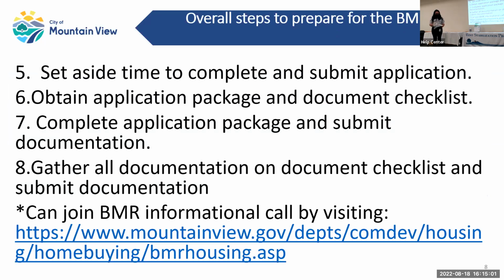All right, so here we have some additional steps. After you review the opportunities, you determine which one you would like to move forward with, and you've created your My House Keys account, you've gone online, you've entered the opportunity drawing, you need to set aside time to complete and submit the application documents. If for some reason you cannot find it online or have a hard time downloading it, you can reach out to me. My contact information will be at the end of the presentation, and I can email that to you directly, or I can print it and mail it to you.